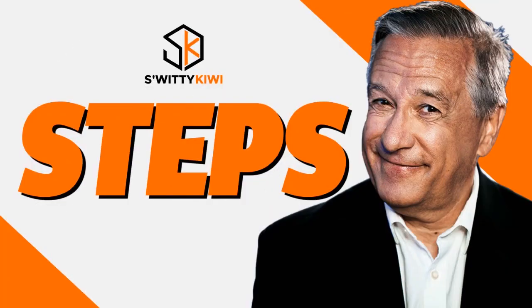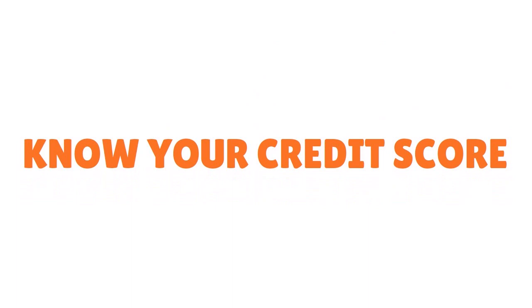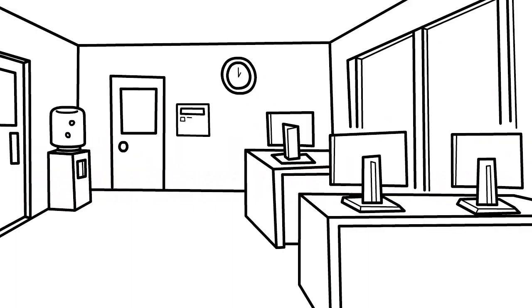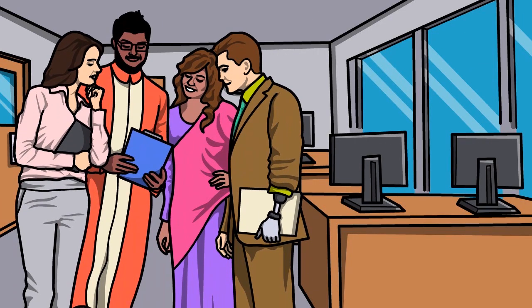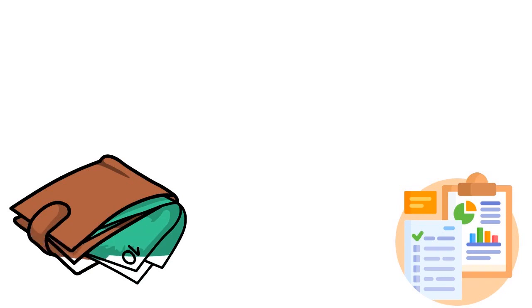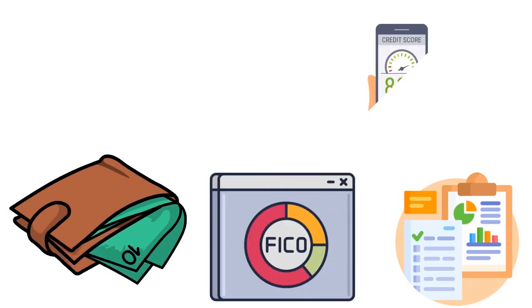So here are the steps I really want you to follow. If you are jobless, if you are unemployed, the very first thing that you want to do to get a credit card is you need to know your credit score. I'm not saying you need to check your credit score. I'm saying you need to know your credit score. There is a difference here, okay? And it's really important to understand that you have free credit score apps, like Credit Karma, NerdWallet, and WalletHub. Those are free credit score apps that allow you to check your credit score, but also know your credit score from time to time.